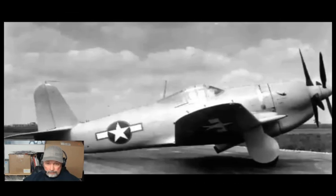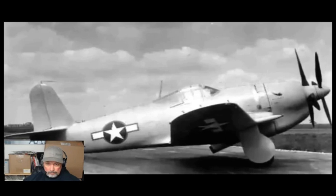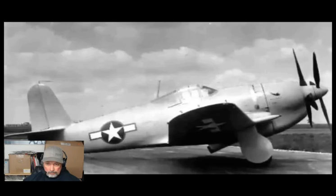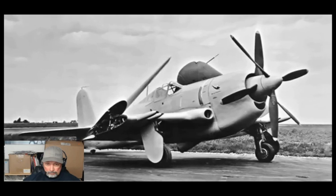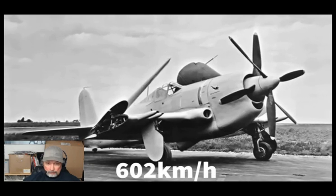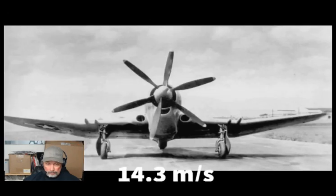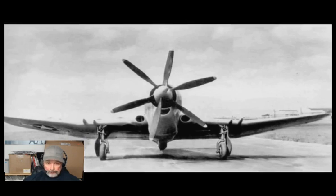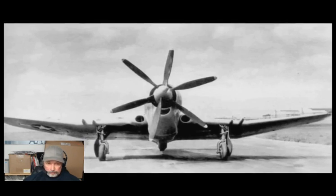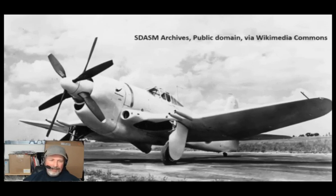This all might seem pretty conventional, but the chosen propeller was not, as the idea was to fit a contra-rotating prop on the aircraft. Curtiss projections were that the aircraft would have a top speed of 374 miles per hour, with an initial climb rate of 2,810 feet per minute. But the Navy's own wind tunnel tests of the design led them to conclude that Curtiss was being somewhat optimistic with their assessments.